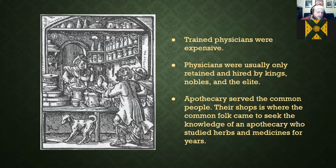So trained physicians were super expensive. It was something that really only the upper class had any access to. And so the apothecaries were really the people that served the common people. So if you felt like your illness was a little bit more than the neighborhood wise woman could handle, you went to the apothecary. It was a step up above an herbalist and kind of below a physician. So they were kind of a middle ground, really saw a lot of people, as well as providing sweets or spices and stuff like that.